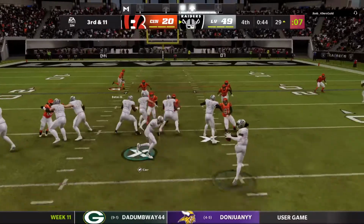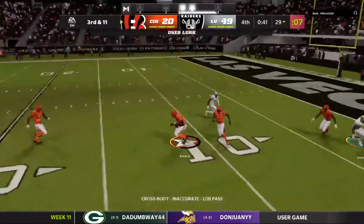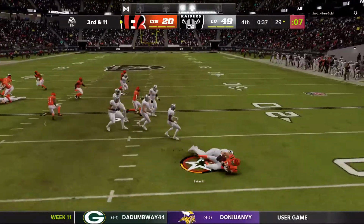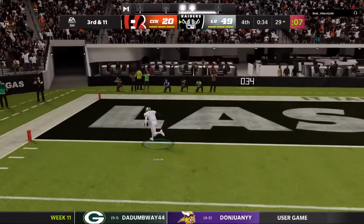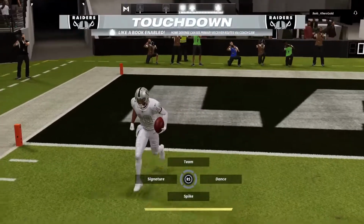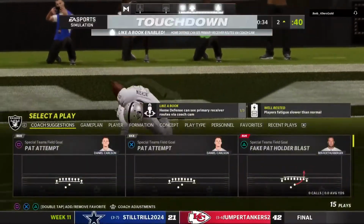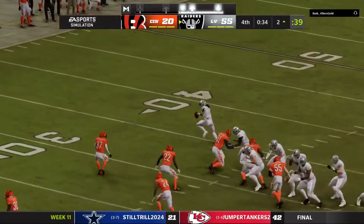To throw is Carr. And this is going to be intercepted. Picked off near the 34. And now a fumble. The ball's out. And a great return, and that should just about do it. They return it to the end zone, sealing it with a defensive touchdown. Trying to bust out of that losing funk.